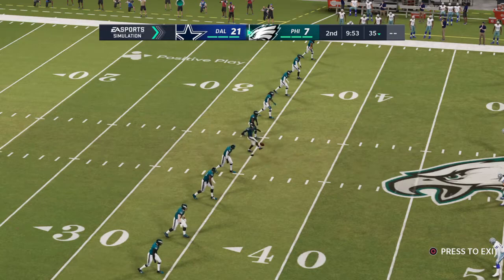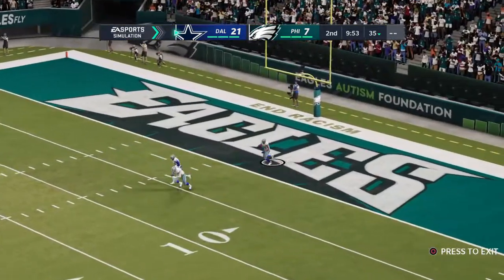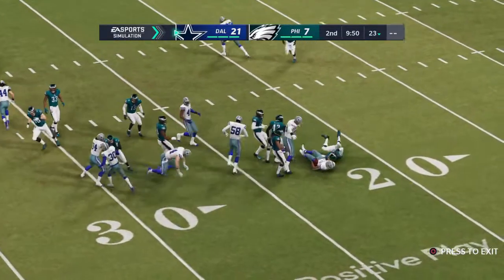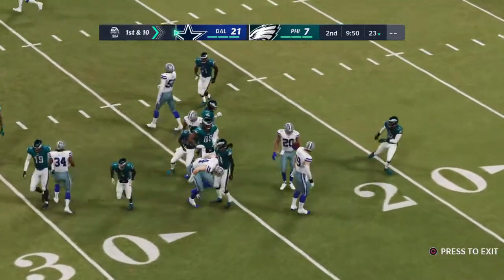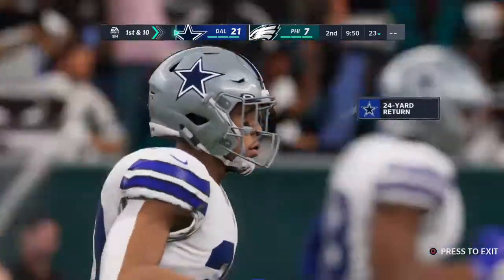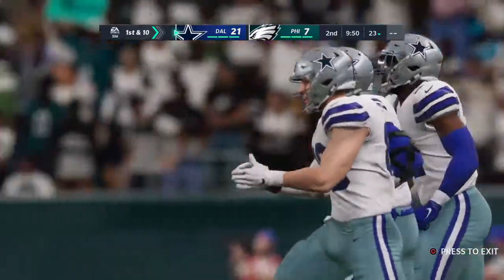Touchdown. Here's Elliott on to kick it away. Fielded a couple yards into the end zone. And ultimately cannot get this out to the 25-yard line as he's dropped at the 23. Take over 1st and 10 at their own 20. And now Dallas gets set to take the field.